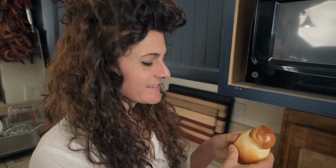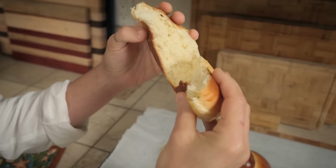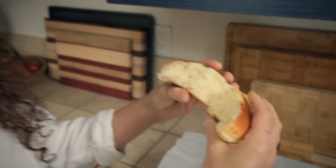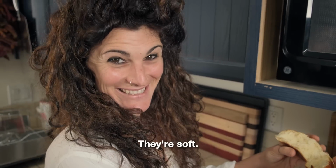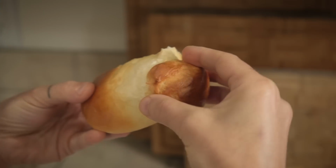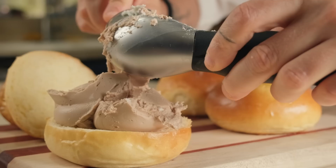Okay, because this collapsed a little bit, I think that I can open to see how they come. Isn't that sad? They are soft. Okay, Harper, I give you this to try. Why are we doing this? We're still missing something. Hang on.